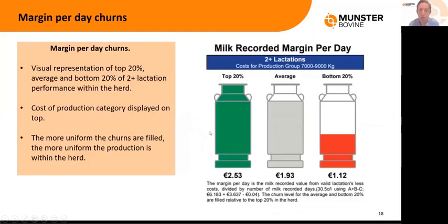So then we look at these margin per day churns. So we're back to the first page of the report, and there's a reason we're doing it this way. We wanted to explain the margin per day and go through that before we actually looked at these churns. So the first thing to say about the churns is this is where you'll find the cost of production category which Rosarie referred to earlier on.